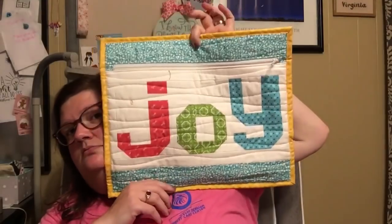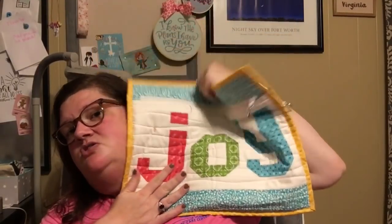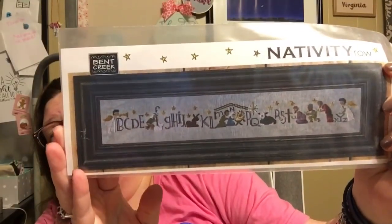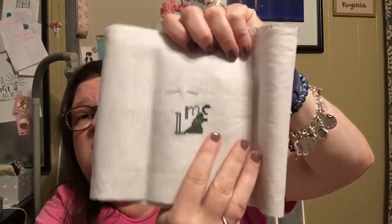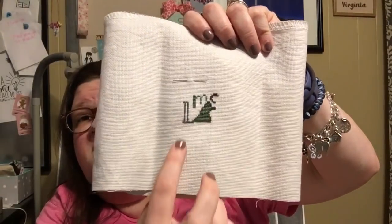All right, next up, this project was another new start, and it lives in a beautiful joy bag that Mandy made for me. Can you even? I have another one of these too. Oh, I love it. And this holds, like I said, a new start. And this is another row. This is Nativity Row by Bent Creek. And again, I started center on this one. And this is on an 18-count Aida from Color & Cotton in Colonnade. It's a really pretty light gray, but it has some blues and purples-ish to it. Lilac-y. And I got Joseph's robe, his beard and hair, and then the letters L and M.